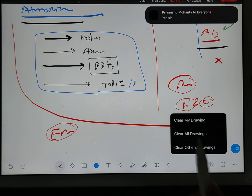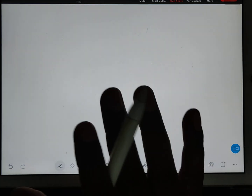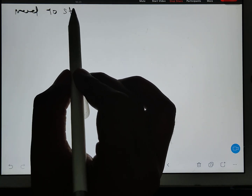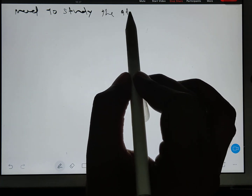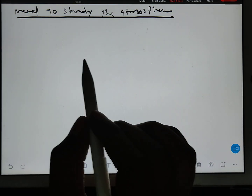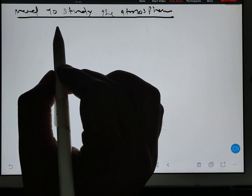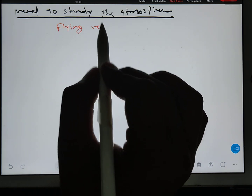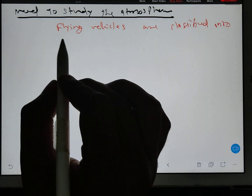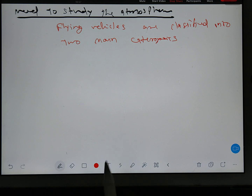Okay, very good. So let's start. This chapter will be a theoretical chapter. So first of all, take down: need to study the atmosphere. What is the need to study the atmosphere? Write down here: flying vehicles are classified into two main categories.